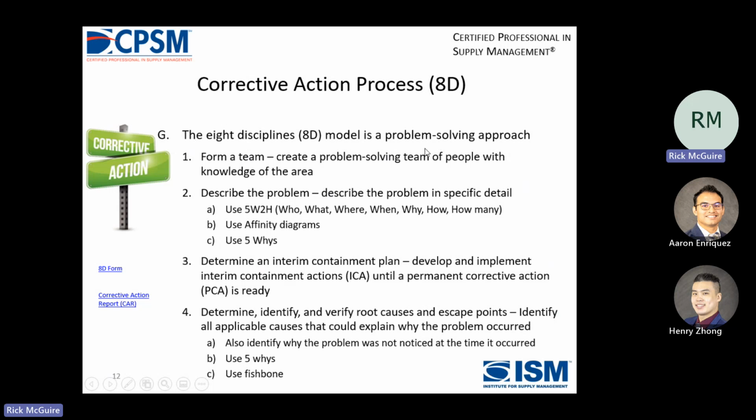Here's the 8D process, which is the 8 disciplines. Form a team, describe the problem, 5 Whys, affinity diagrams, the 5W2H, an interesting one I haven't seen. Determine an interim containment plan, otherwise known as an ICA, and a PCA is a permanent corrective action. And determine, identify, and verify root cause and escape points. Also identify why the problem was not noticed at the time and use the 5 Whys and the fishbone.